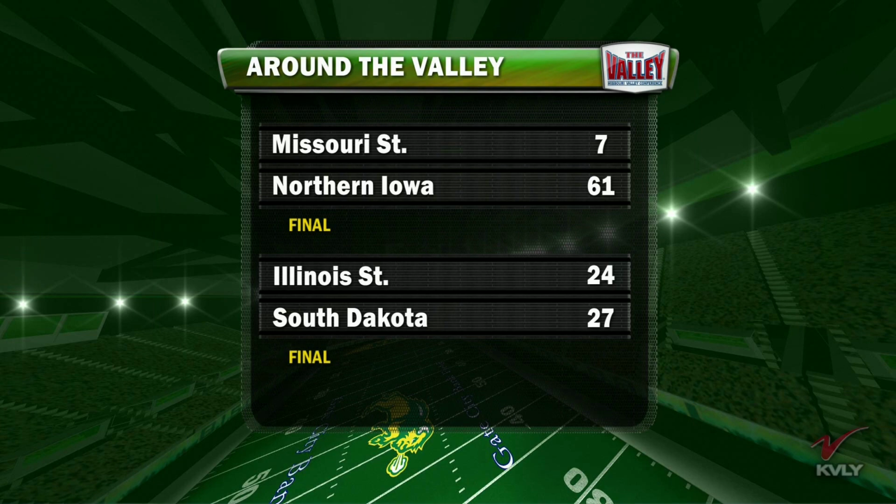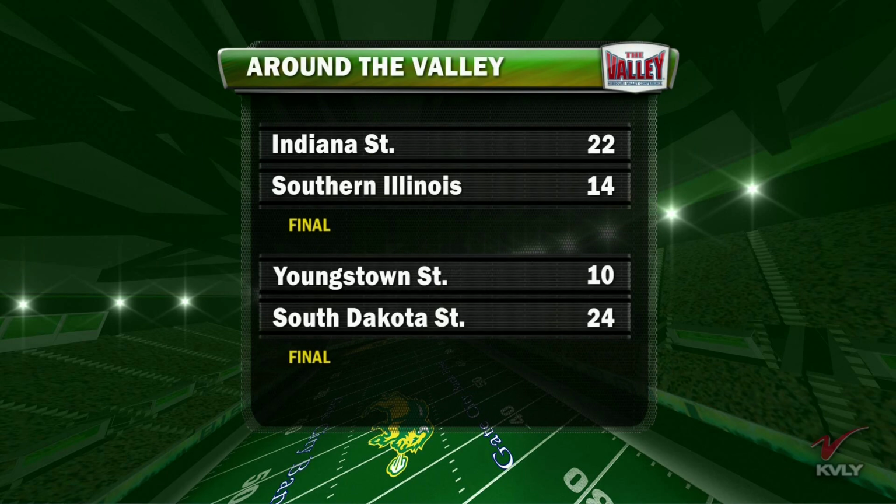On the bottom half of the slate, Indiana State taking a 22-14 win on the road to spoil homecoming at Southern Illinois. Yeah. Isaac Horner threw for 336 yards. He had 2 touchdowns. Indiana State still sticking around. They are now at 2-3 in the conference. Southern Illinois is still without a conference win.